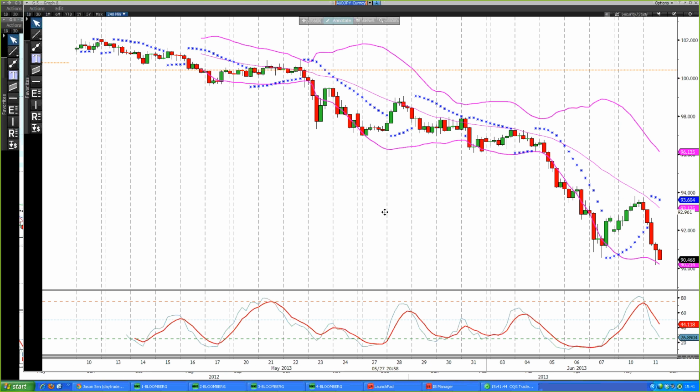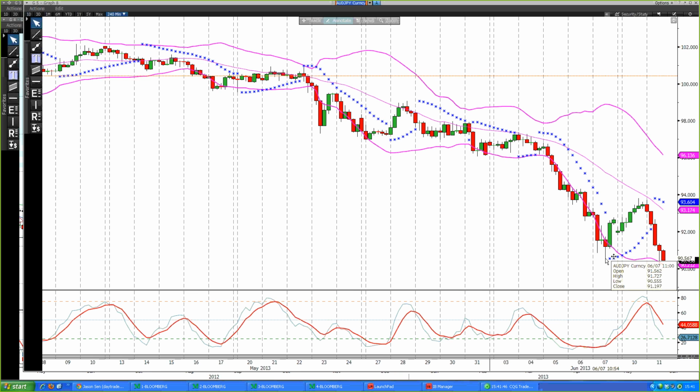Short-term 4-hour chart is looking quite negative, but that's obvious. We're in a downtrend. We've broken last week's low, which was 90.55. We've broken that today, so that's not a positive. Obviously, that's not helpful. The short-term stochastics are still quite negative, so all I can say is watch that 90.20, 90.00 area really.